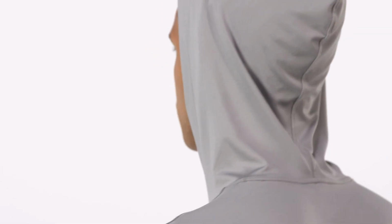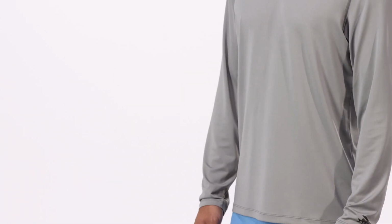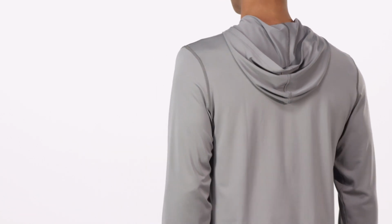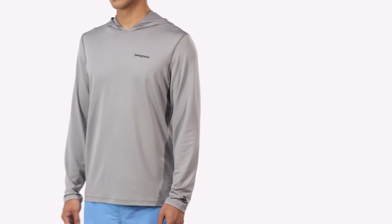The hood shades your neck, ears, and head without restricting you, and thumb loops keep the sleeves in place when you're paddling. And it's fair trade certified for sewing, which means the people who made it earned a premium for their labor. Another day in the sun? Cover up in our men's R0 long sleeve sun hoodie.